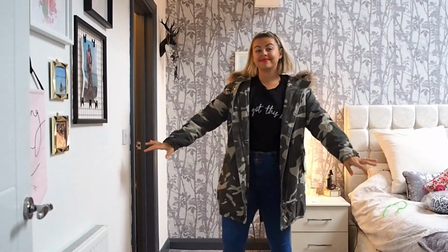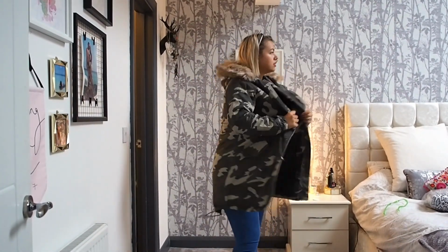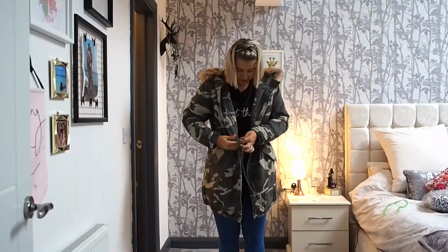I mean, I do like it, and I do think it is a bit of me. It's got enough room in there, plenty of room. Got drawstrings so we can tighten it up.